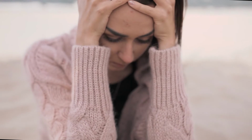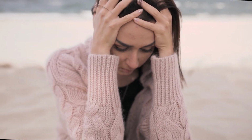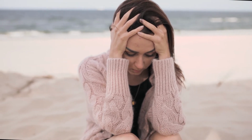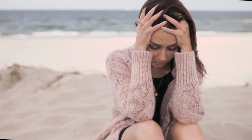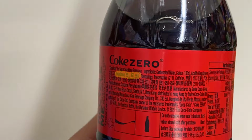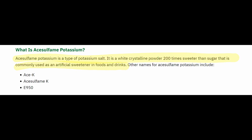I've heard from people with those symptoms, and especially depression. It can be true that consuming too much aspartame causes an unexplainable depression. This can be very dangerous. Next, Sweetener 950. Acesulfame potassium is a type of potassium salt.